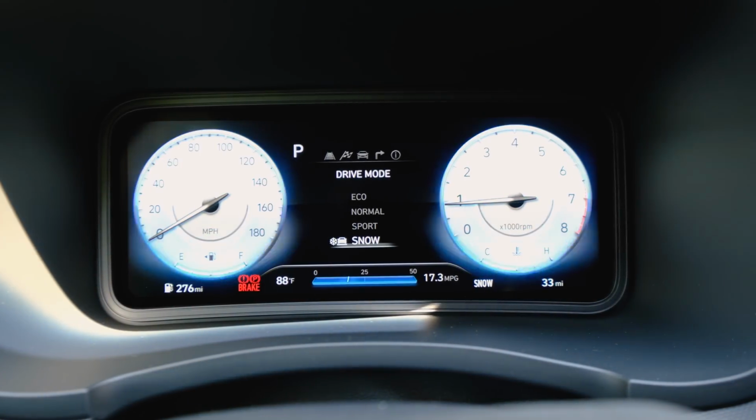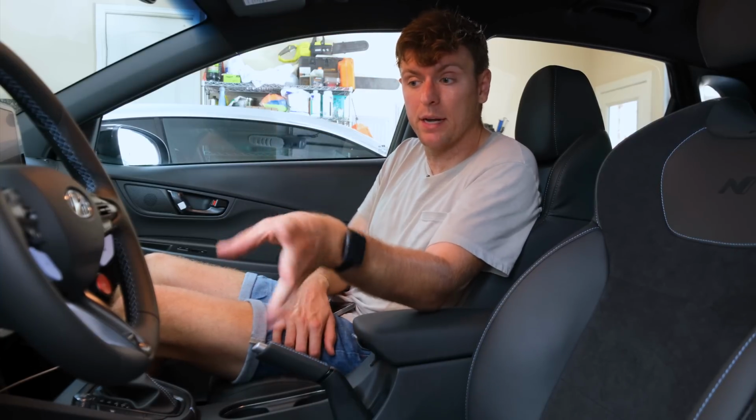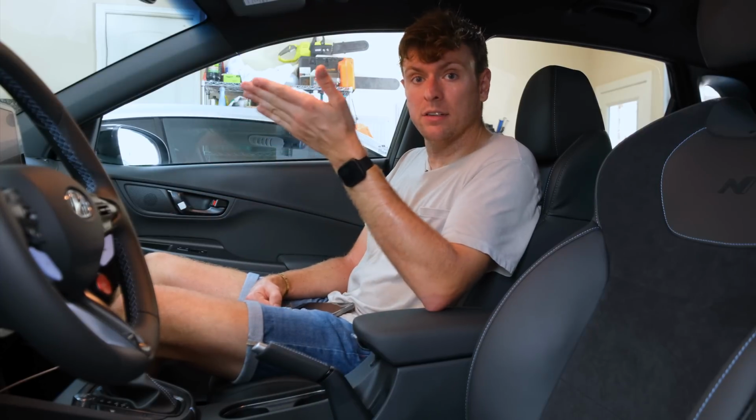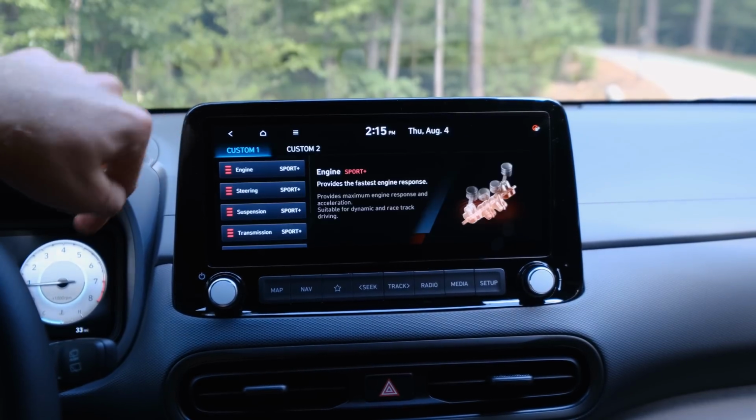I really like the fact that you can easily access the different drive modes on the left N button, and then on the right-hand button, you can immediately shift into sport mode that turns it into the N mode. You can change the different variations of the sport tuning. You can change the limited slip differential.